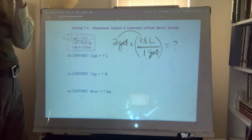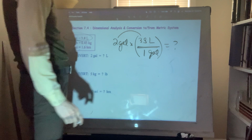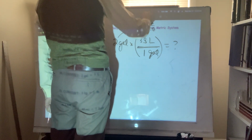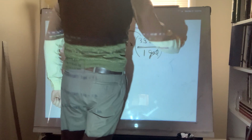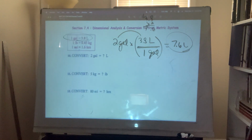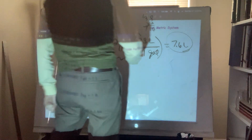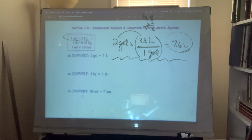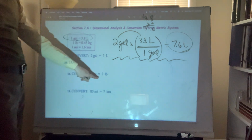Which gives you what? 7.6. Just verifying here. Yep, 7.6 liters. Sounds like car engines, right? Not a car per se, that's quite a hefty car in terms of an engine. All right. Next one, kilograms to pounds.